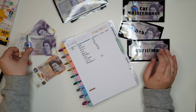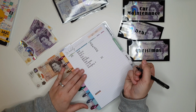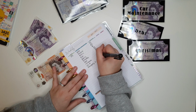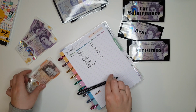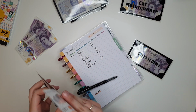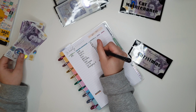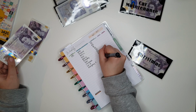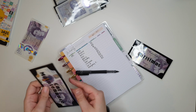which I think I'm going to split down and put car maintenance. It only needs a little bit and it's actually done. So debt is going to get 10 because it's not had anything for a while. And Christmas is going to get 20, and car maintenance is going to get 20, which means, guys, with this I've actually reached my goal for car maintenance.